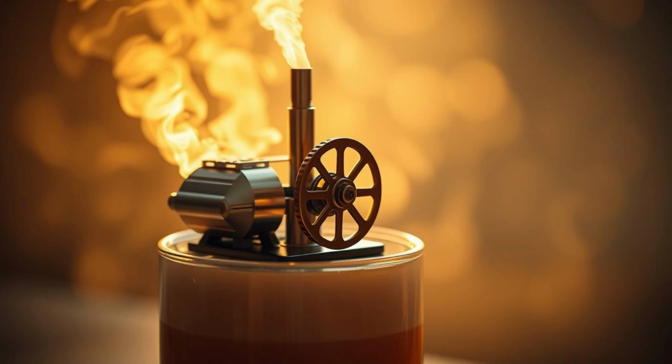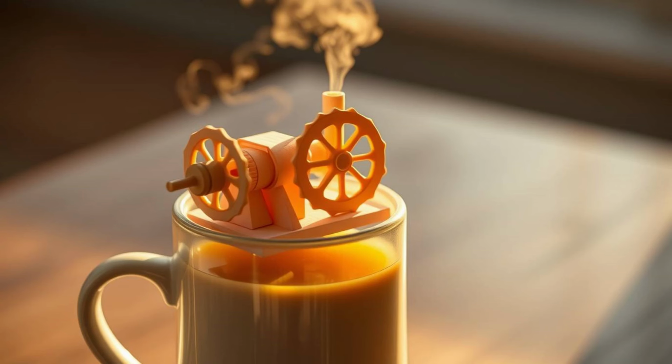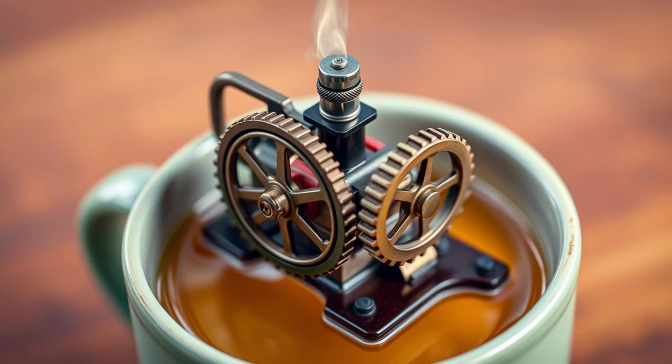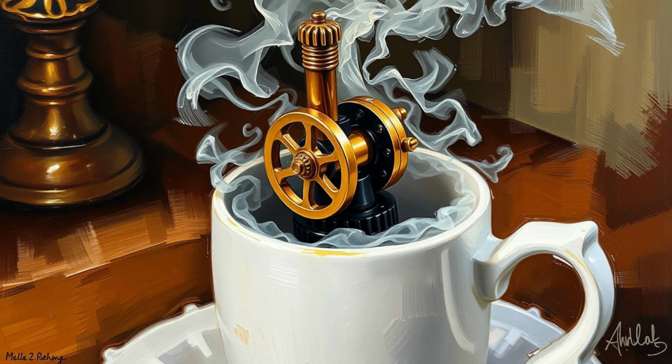At first glance, the Stirling engine appears deceptively simple, a small, unassuming machine that could easily be mistaken for a toy. Yet beneath its humble exterior lies a groundbreaking technology with the potential to redefine how we store and use energy in a renewable-powered world. While solar panels and lithium-ion batteries dominate conversations about clean energy, this 200-year-old invention has quietly re-emerged as a missing piece in the sustainability puzzle.